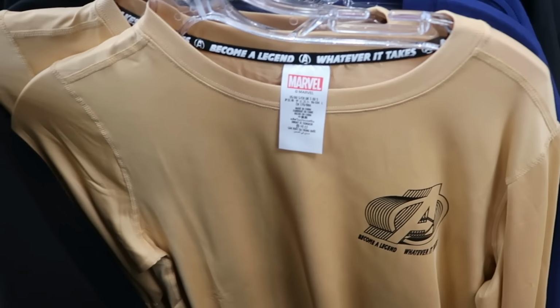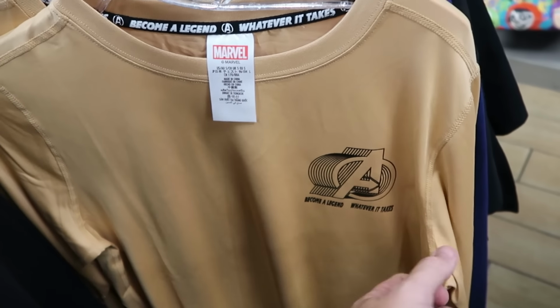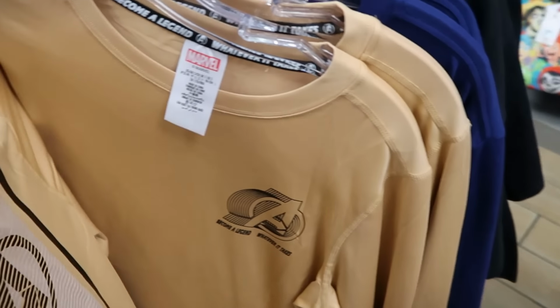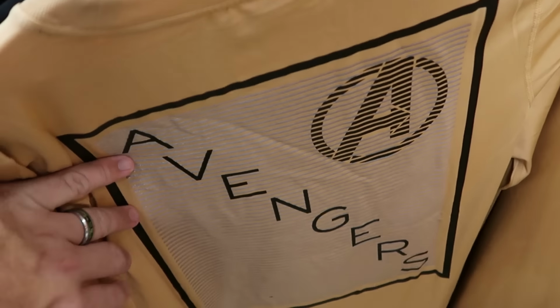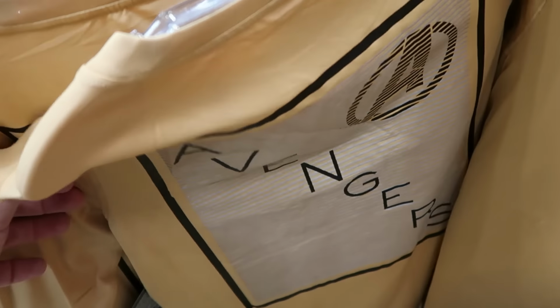And here's some of your Avengers workout gear. This is the long sleeve graphic shirt, Become a Legend, Whatever It Takes, with the Avengers logo. The backside has this whole big design with the 3D effect for Avengers. These were originally $45 a piece, now $20.